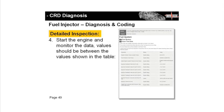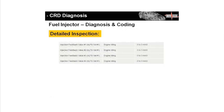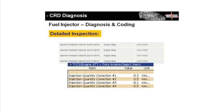Start the engine and compare the values in the scan tool to those in the table. This table is also in your manual on page 49. Here's a close-up of that table showing the expected feedback values for each injector. And here's our scan tool live data. It's pretty clear that there's something wrong with injector 3.